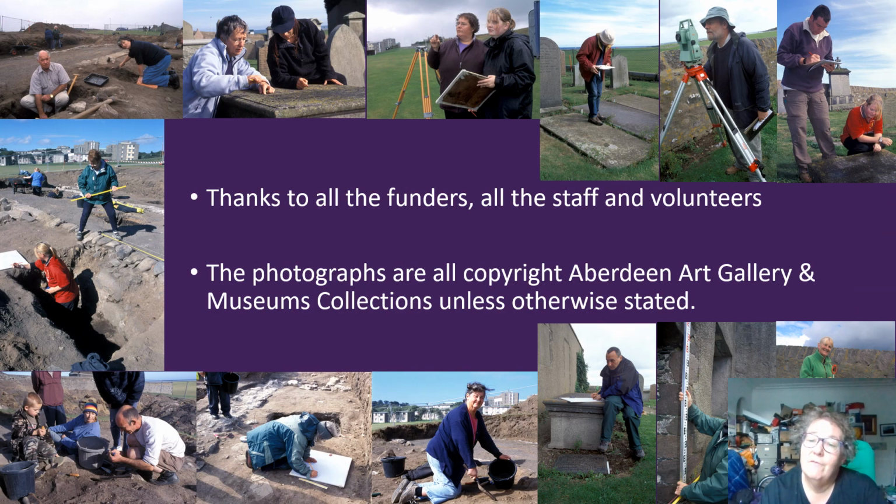And just to say thanks to everybody who took part, the students, the archaeologists, people who came from all over the place. Some people saw about it and came on the dig for a day. They were travelling around Scotland. And to everybody who worked at Aberdeen Art Gallery and Museums, and who took part and helped with the excavation. Thank you very much.